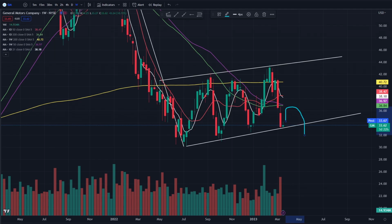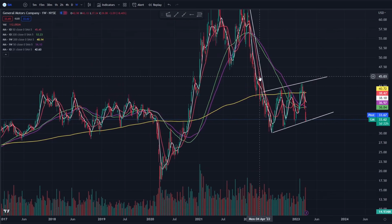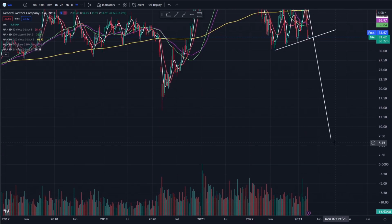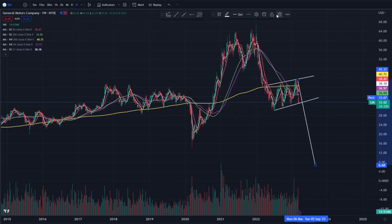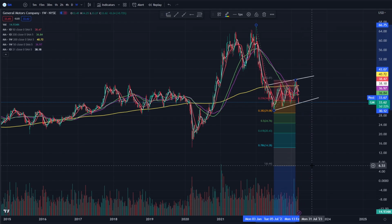So if GM were to break lower, and this is a big if, guys, got to wait for the pattern to complete and see how it goes, we could see very, very low prices. Basically, we take this upper trend here, put it to where the flag would break. We're coming down to $5, $7. That would actually take out the COVID lows here and possibly set up a nasty A to B leg. So if we look at the A to B leg, A to B, B to C, projects down to $6.44.